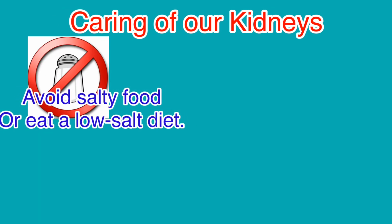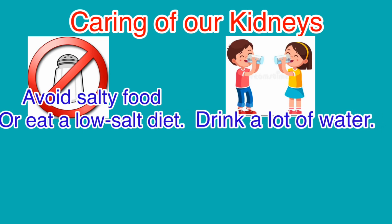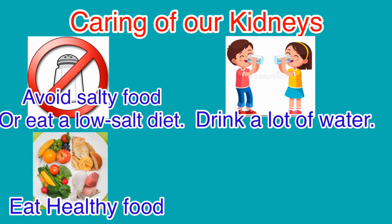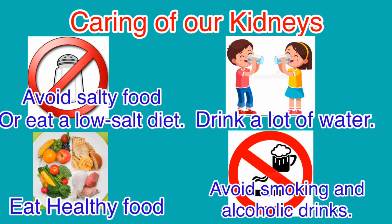Caring of our kidneys. Avoid salty food or eat a low-salt diet. Drink a lot of water. Eat healthy food. And avoid smoking and alcoholic drinks.